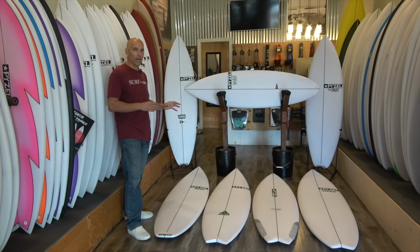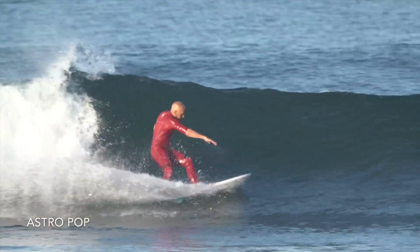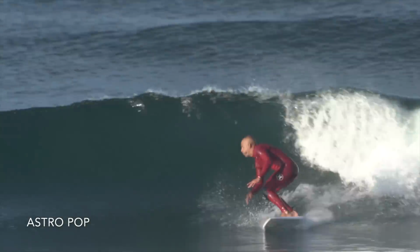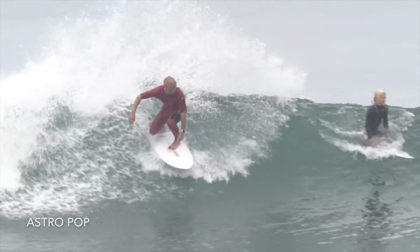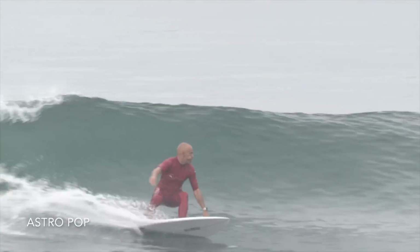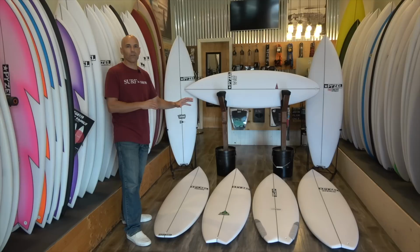Now, the Astro Pop, I want to put in the groveler category, but it's really like a high performance or a performance fish. The swallowtail is going to give me a little bit more traction, a little bit more hold and bite, and I feel like the Pyzel Astro Pop is actually carving better. It'll still do some vertical turns. However, I feel like what it really likes to do is carry good speed, go rail to rail, and carve.